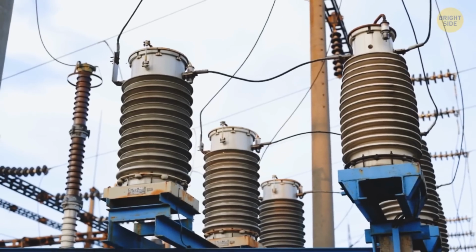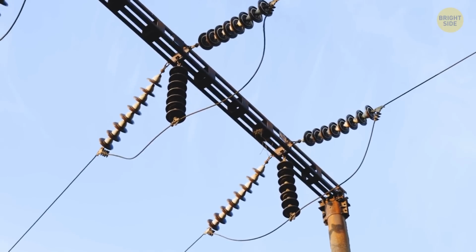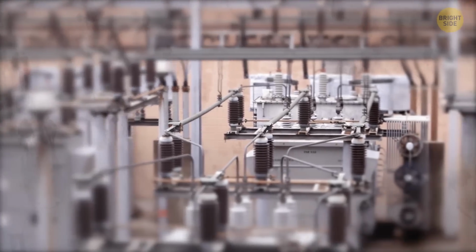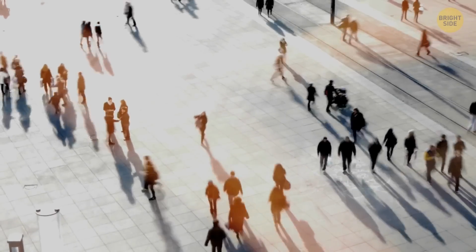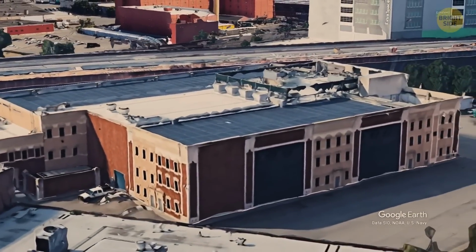The city needs these substations to reduce the high-voltage electricity to a lower voltage so it can be distributed locally. Having a building like this popping out of the middle of your neighborhood isn't exactly the smartest way to attract people to the Bronx. That's why the fake townhouse facade is the perfect camouflage.